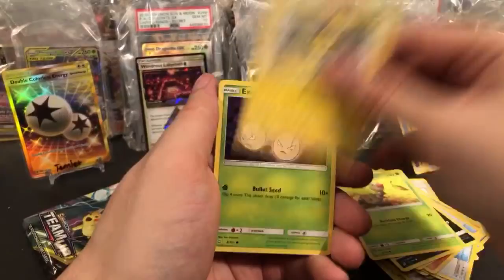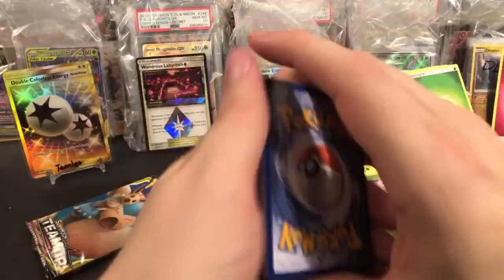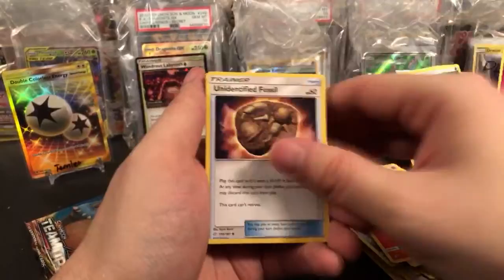Let's get a SM-based set with Bulk. I hope you pull the Snorlax Eevee. Now, what was that? Masvar said, let's get some base set with Bulk. Nice. Yeah, I gotta keep the boxes a secret, I think.